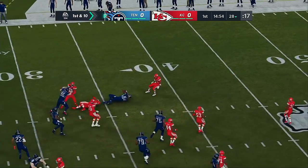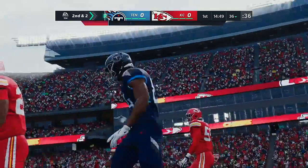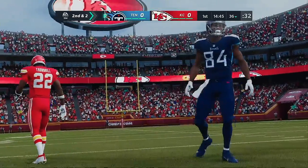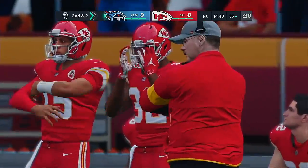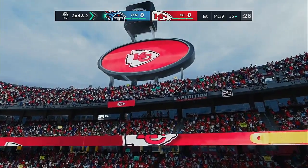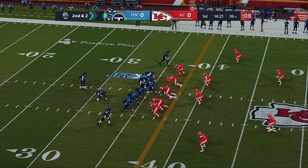Start out here with a jet sweep, and the result here, a pickup of 8, leaves him with 2 to go on second down. Damian Wilson on the tackle. Well, I sure wouldn't be surprised if we see more of this as this game goes on, because we know they like to use their wideouts either on quick throws or on jet sweeps like what we just saw there. And to say that that one worked well, partner, that's stating the obvious.